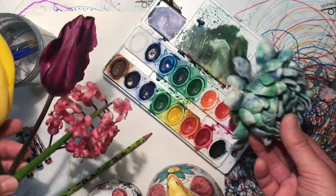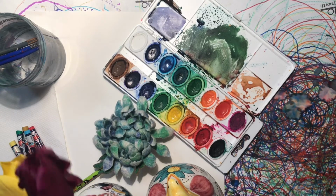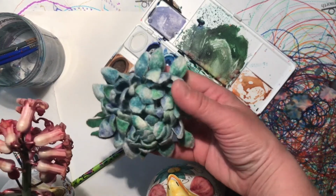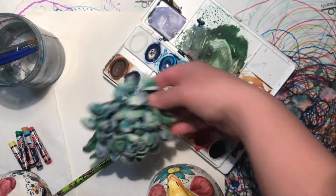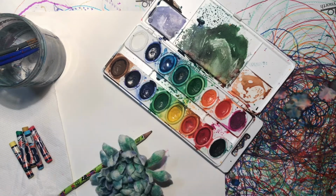I love all of these flowers. They're beautiful. It's hard to choose, but I really enjoy the colors in this one the most, so I'm going to use this as my reference for drawing my flower out. Okay, so once you have those supplies you need, you are ready to start making some art.